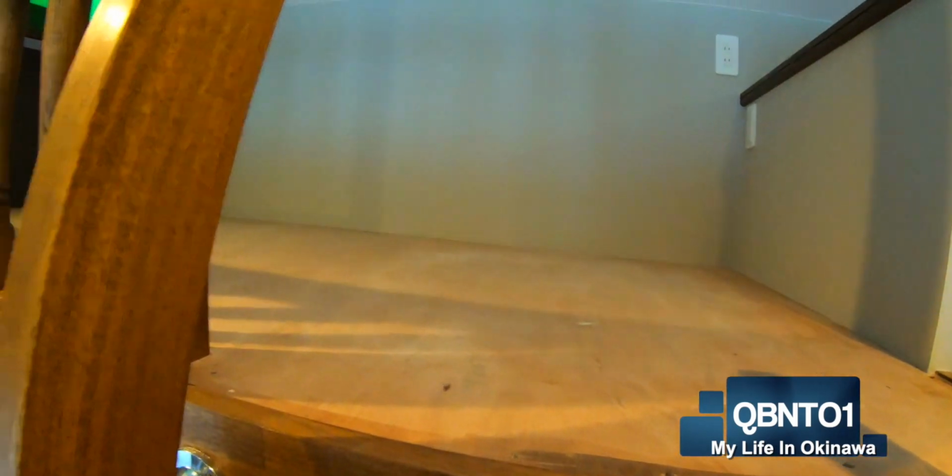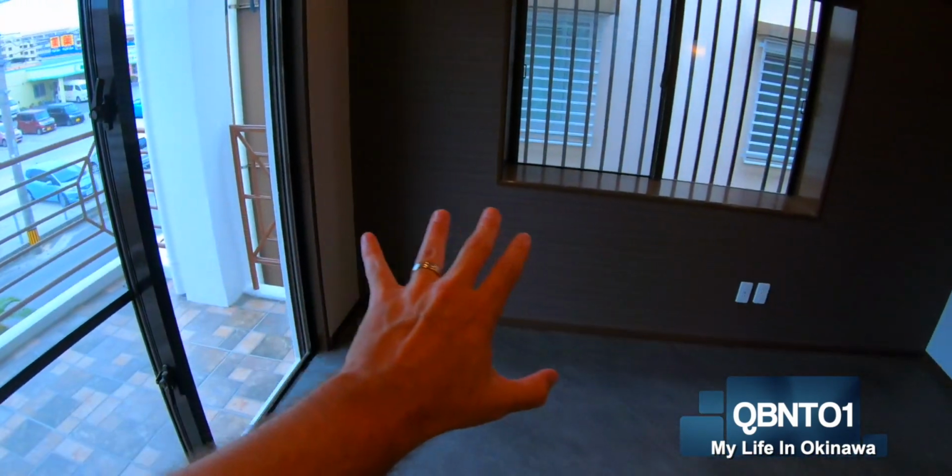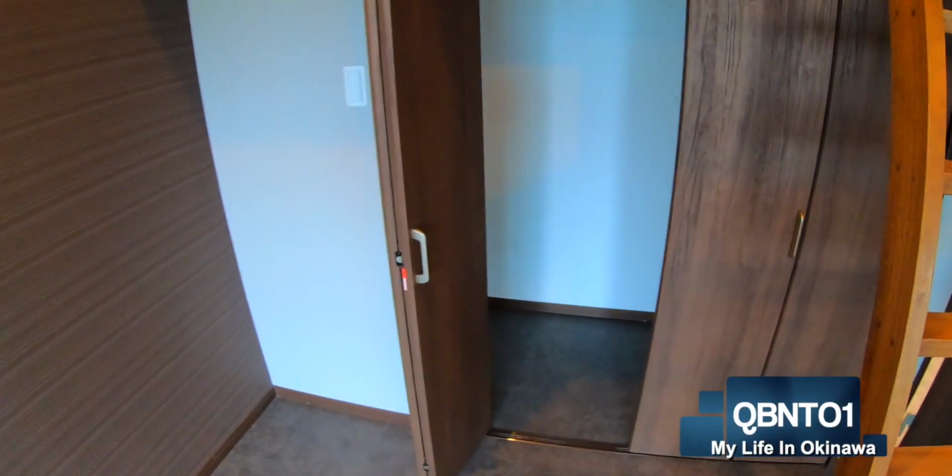So let's go up the stairs and take a look-see. You could probably put a bed up here if you're just a single guy. My single bed days are way over. Or you could put a huge bed here. This is a very, very big bedroom. Very, very big.